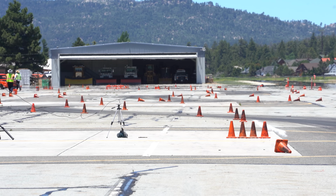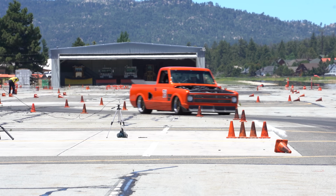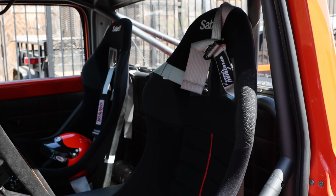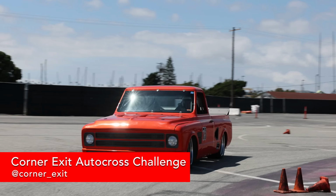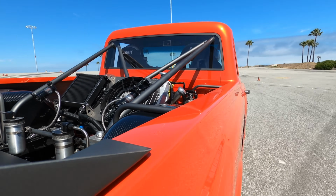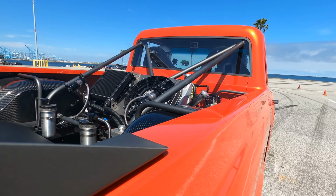The radiator is in the back with the mounts for ballast for weight distribution, as you want about 50-50 weight distribution front and rear to make the most out of your power on a race course. It also has full racing seats and a harness, and trust me, they are needed. I went for a ride in this thing at a recent Corner Exit racing event, and I was being flung around all over the place. I would have been either in the front windshield or out the door if it wasn't for that equipment. This truck is basically a supercar with a truck body, and there's definitely more to come as it's ever evolving as a race vehicle.